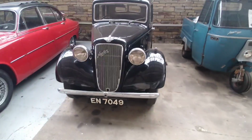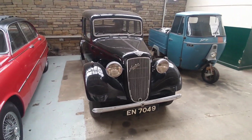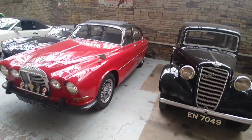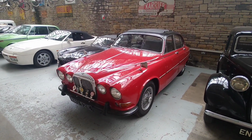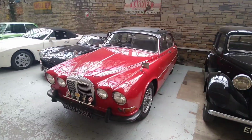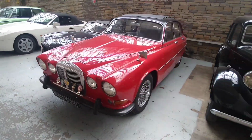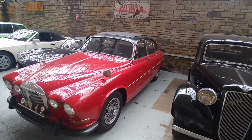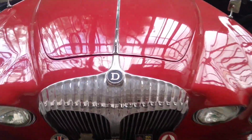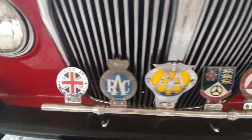Austin. I've seen a smaller Austin than this before, Austin 7, which are like tiny. Not sure which one this is. I've not done any research of the cars here because I didn't want to spoil any surprises, so I've just come and seen what's going to be here. So this is a Daimler apparently. It looks like a Mark II Jag, but obviously a Daimler version. D on the grille.